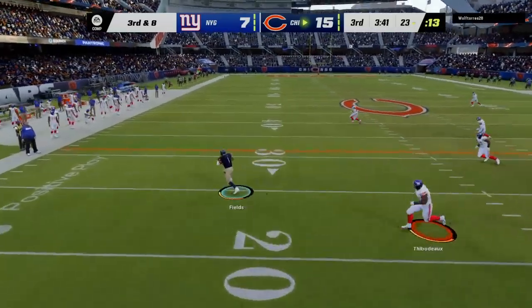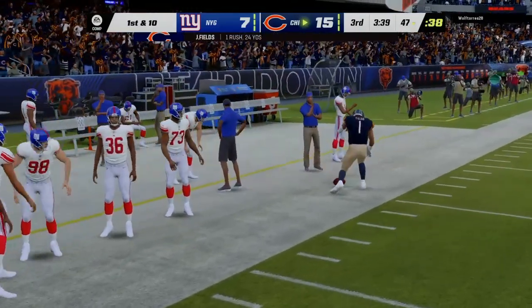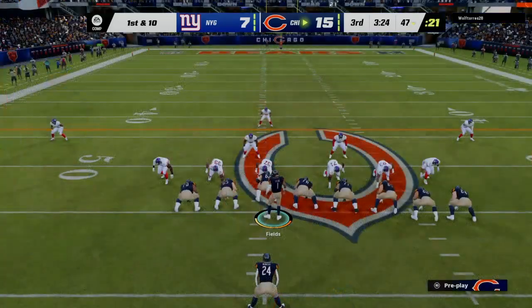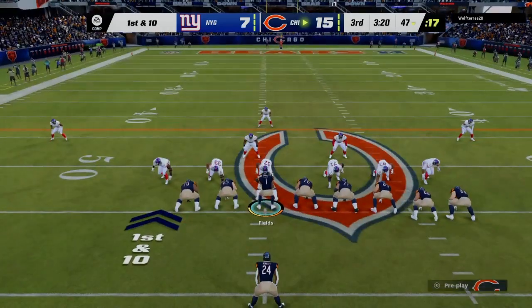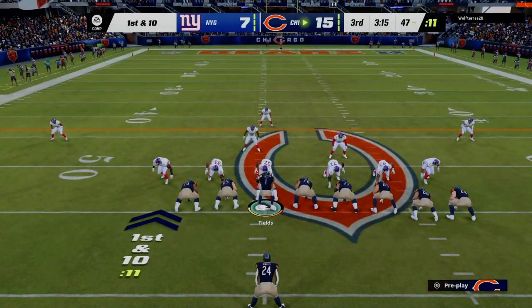Out to his left. And he'll be out of bounds, but able to get it up past the 45. Fields, we know he has the good mobility. He flashes it there as he scrambles for the first down. Man, I just love being in this stadium. So much history, tradition, so many great teams and games, and we're seeing a pretty good one right now. Hotly contested in the third quarter.